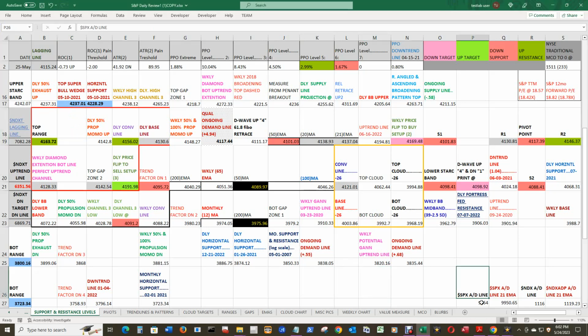The S&P 500 daily AD line is below its 21 EMA signal line by a lot, and the NDX NASDAQ 100 daily AD line is below its 21 EMA signal line by a little. And the Rock 1 is still in its green zone at negative 0.73 and pointed up. The ATR2 is in its green low volatility zone at 41.92 and pointed down. The PPO Extreme took a bump down. It's 1.88% above zero. And the New York Traditional McClellan Breadth Oscillator took a leg down quite significantly.